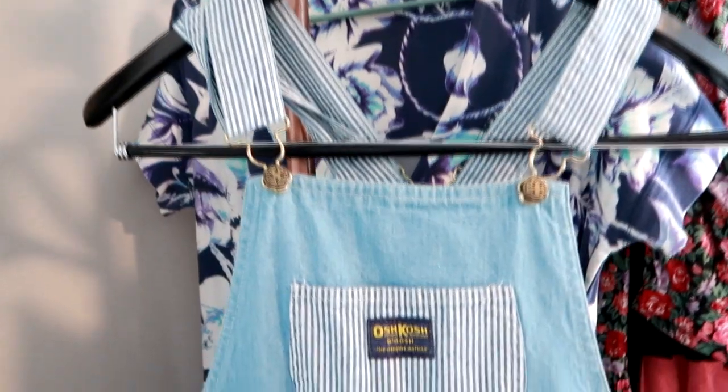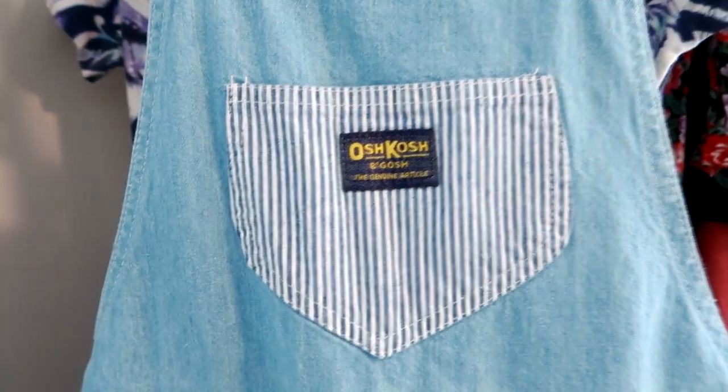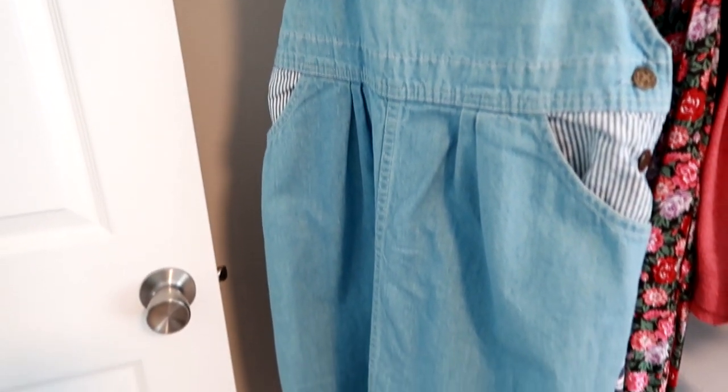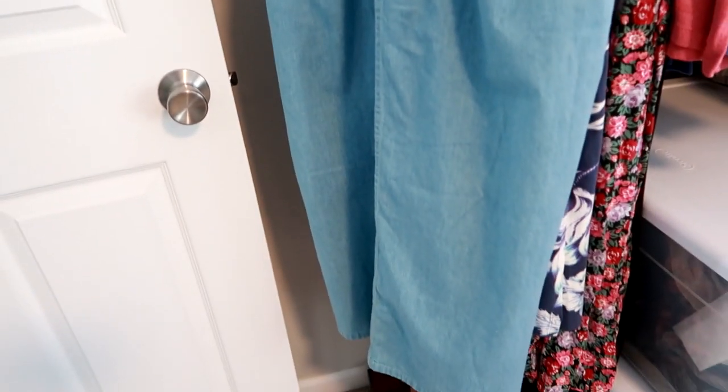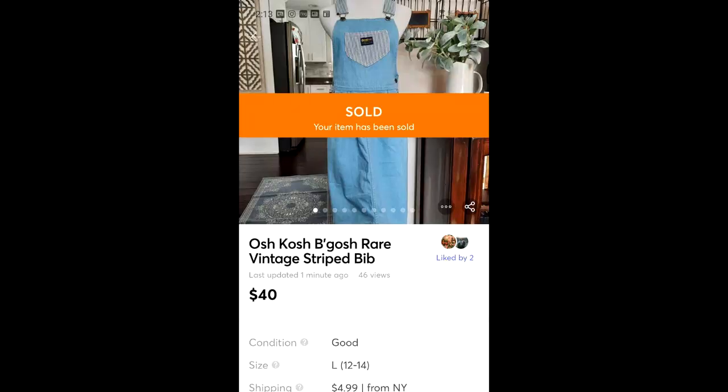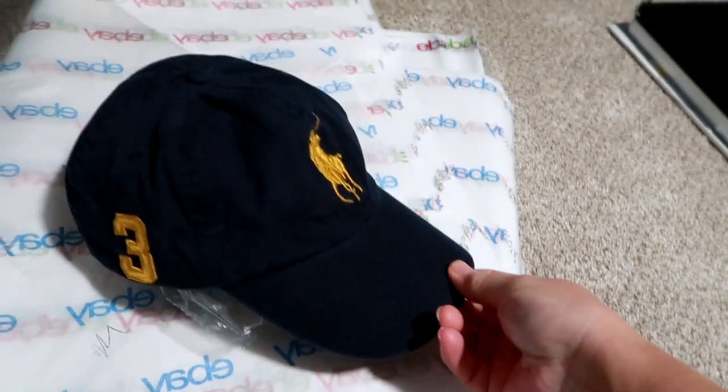This next sale was one of my favorites of this video, if not the favorite. It's an Oshkosh vintage, like late 70s, early 80s dress. It is super cool. It had a little bit of pinstriping on the front pocket. It was in excellent condition for vintage. It actually was my first sale on Mercari. It sold for $40 on a best offer, and Mercari does take 12.9%, and that was a great sale.